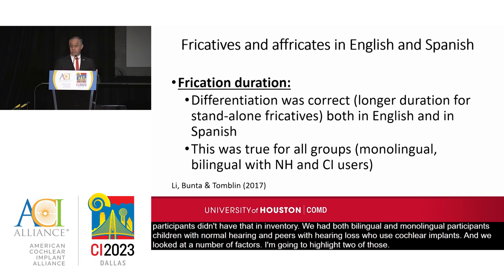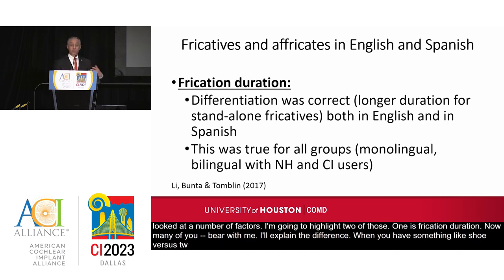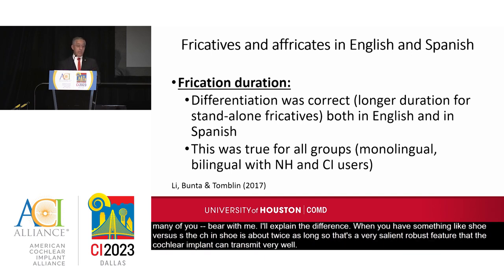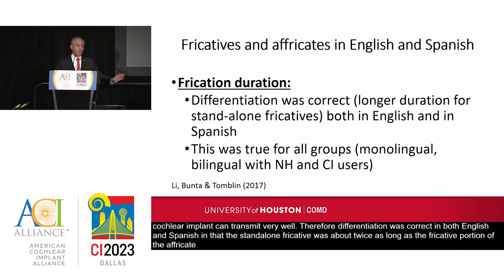One is frication duration. Now, many of you, so bear with me, I'll explain the difference. When you have something like shu versus chu, the sh in shu is about twice as long. We're talking about 100 milliseconds versus 50 milliseconds, roughly. So that's a very salient, robust feature that the cochlear implant can transmit fairly well. And therefore, differentiation was correct in both English and Spanish in that the standalone fricative was about twice as long as the fricative portion of the affricate. And this was true for all groups, monolingual, bilingual, normal hearing, and hearing loss with cochlear implants.